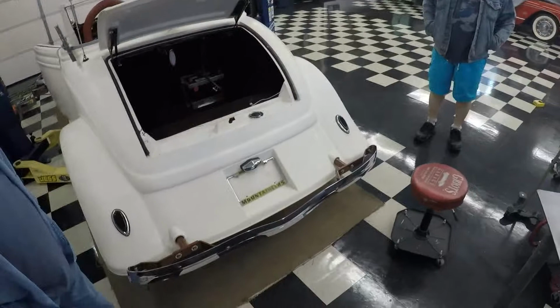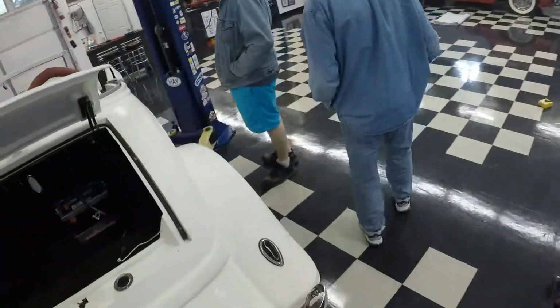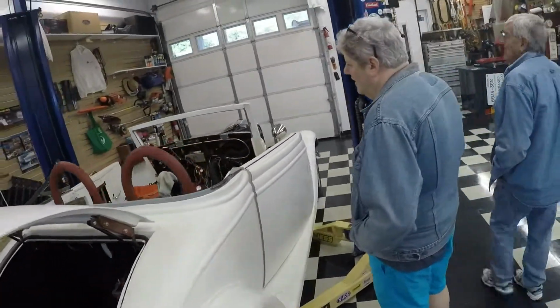Battery back here. I didn't have room for the battery anywhere else but the trunk. Well, yeah, you used up all your space up front there. I'll raise it up for you so you can see what it looks like underneath.